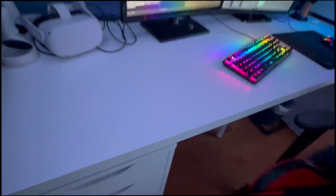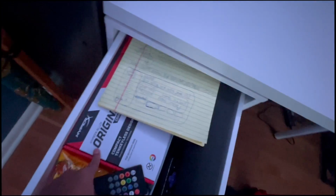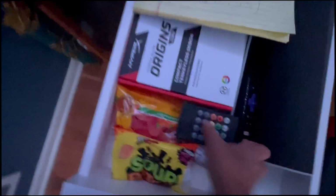We have my name, Ryan, and then we just have a few things over there. Now, in these drawers, they do have it sorted. I sorted the right side over there just a few minutes ago. So at the top of this drawer, we get the Alloy Origins Core keyboard box, mousepad, remotes. I'm working on a new UI design, so let's work on that. We have candy, RGB light controller, water flavor.